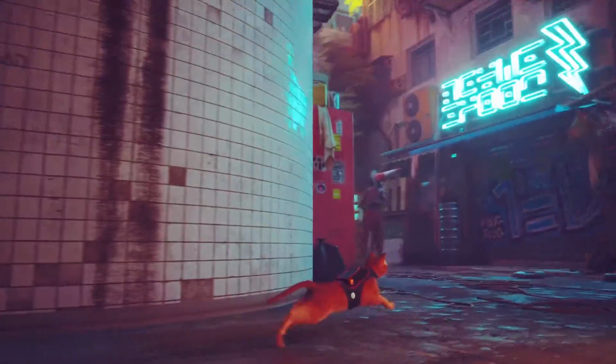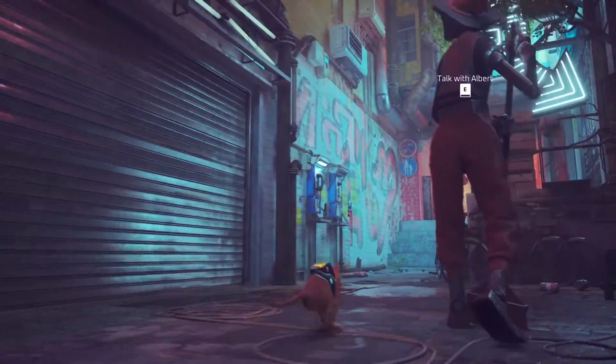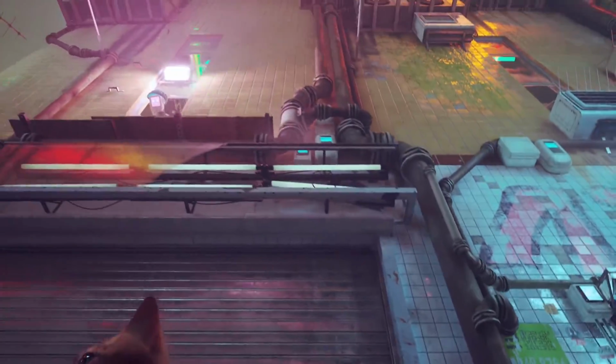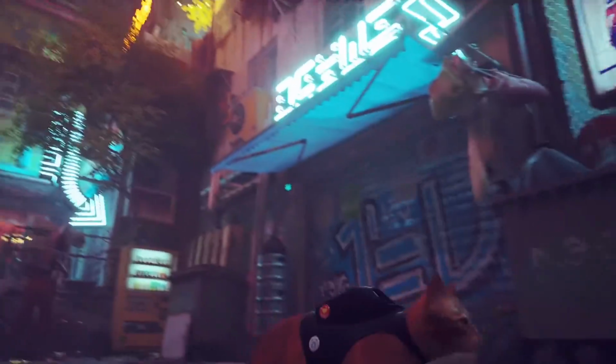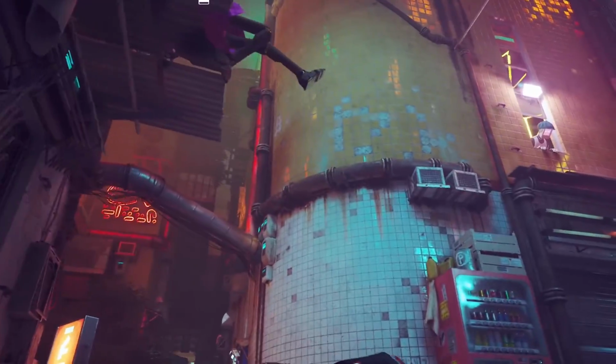Okay, we have to find a way to go inside. Where from, though? Maybe the place we climbed earlier? Oh! There's someone in there. I'm sure we can get there.